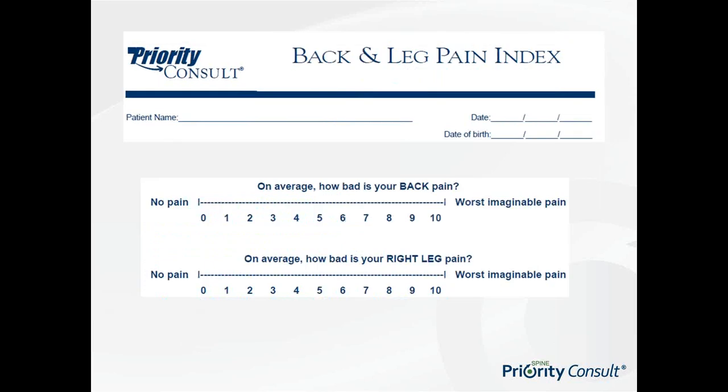The next survey is the Numeric Pain Rating Scale. There are actually 2 forms that go along with the Numeric Pain Rating Scale. One is focused on back and leg pain, and one is focused on neck and arm pain. This is used to identify where the pain level is for a patient.